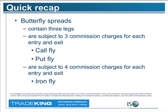And just a recap before we get into the other reasons why people trade butterflies. They contain 3 legs. Those legs may consist of calls, puts, or both. If you have all calls or all puts, there will be 3 commissions for each one of those trades. And if you do an iron fly, it will involve 4 commissions because you will have 2 calls on one side and 2 puts on the other side. All right, moving on to slide 20.